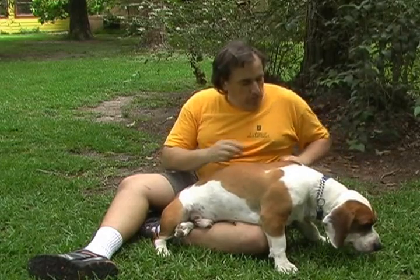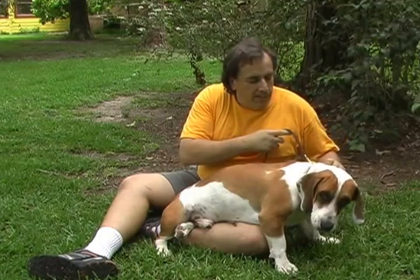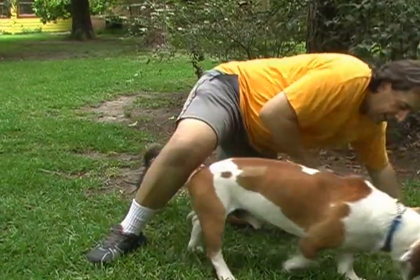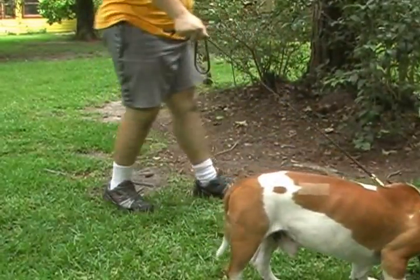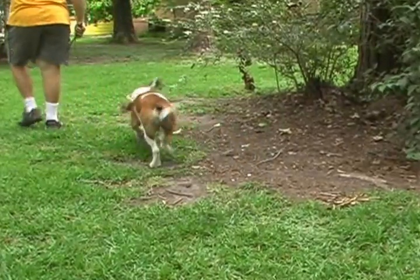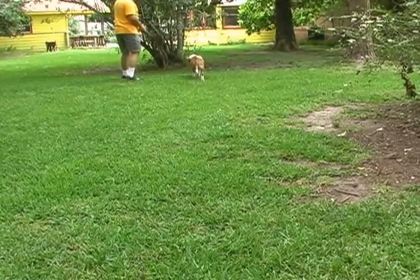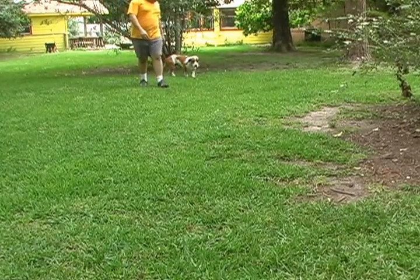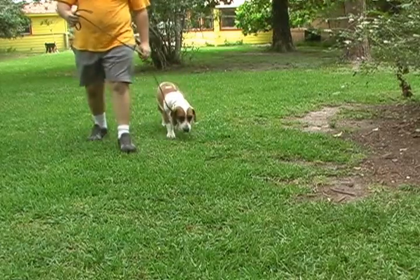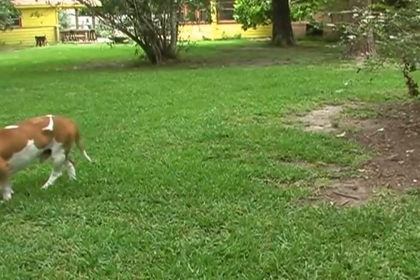Let me take Flash for a little leash walk to show you how good he is on leash. He's very easy to walk because he's very bonded with his people. So come on, Flash. Let's go for a little walk. Come on. We'll show how good you are. I know there's treats there, but let's go for a walk instead. Come on. Let's go this way now. Let's see if we can spin around. Come on.